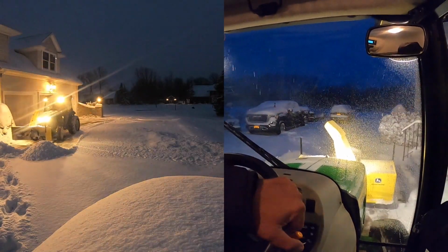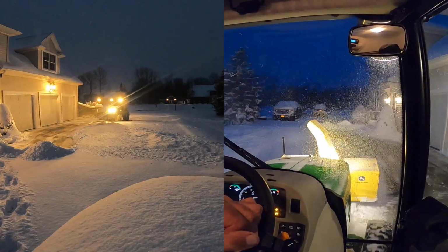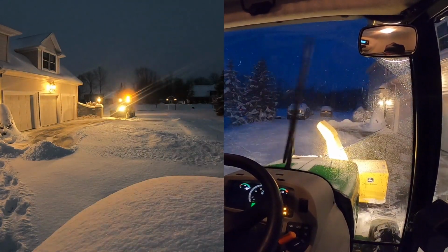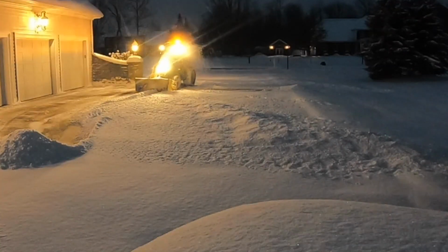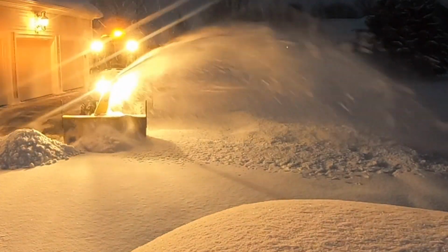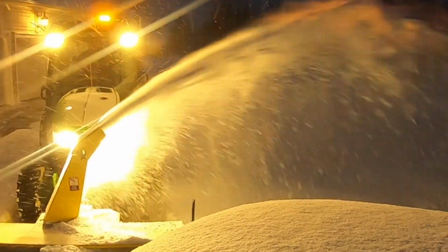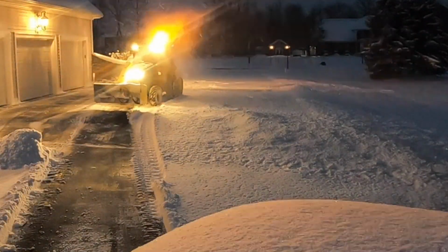Hopefully I didn't get snow on the lens of that other camera. But I'm just going to try to do this in stages, give you a different look, because I know you've seen this many times. For those of you who don't know tractors, this is a John Deere with a 46 horsepower Yanmar engine. Don't want to hit the new truck. This engine, these Yanmars are good engines.